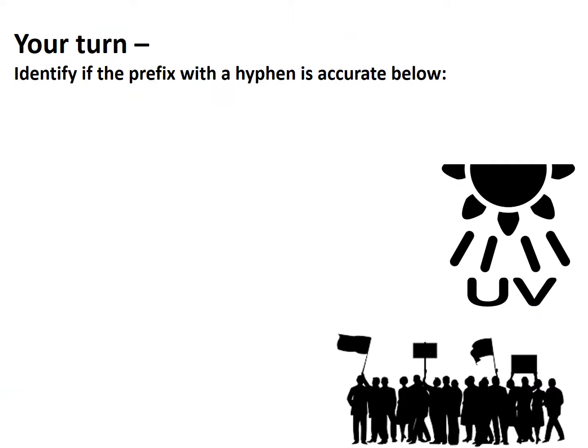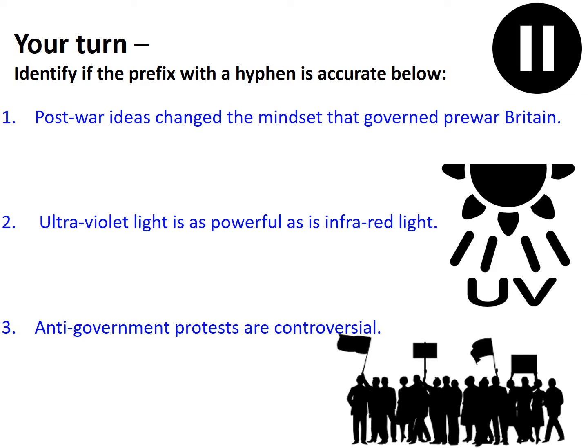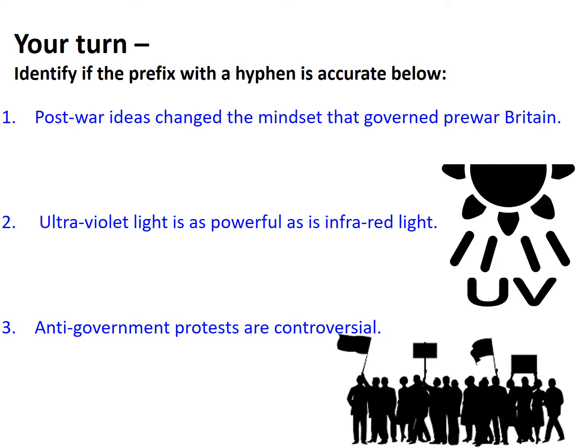Now it's your turn. I want you to identify if the prefixes in each sentence require a hyphen or if the hyphen is used accurately based on what else is in the sentence. Hit pause if you need thinking time. So, how did you get on?